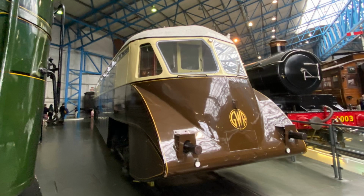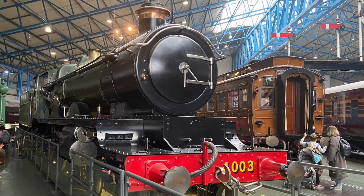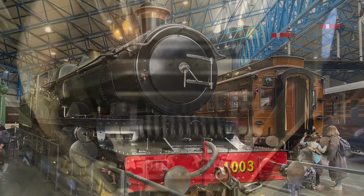They had one of the Great Western streamlined railcars on display, which was another loco I was able to cross off my list of locos I wanted to see. The sole surviving Great Western Star class, Lodestar, is on display, and you can actually walk in the inspection pit underneath this locomotive.